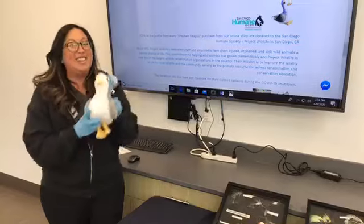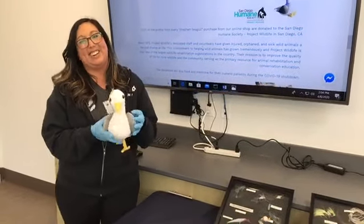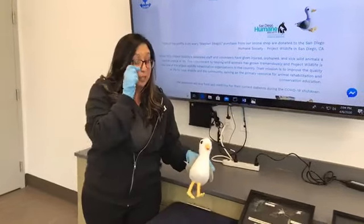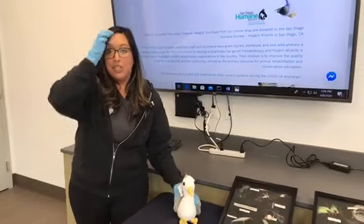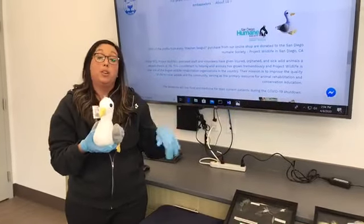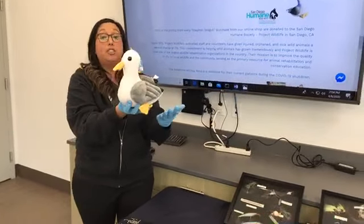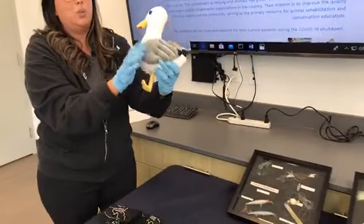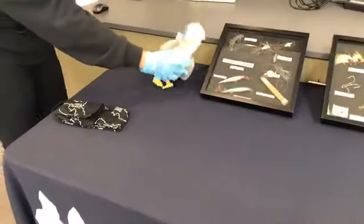Basically, my friends, a lot of people are used to seeing these guys all around San Diego, all up along the West Coast, up into Oregon and Washington. Western gulls are definitely one of our number one gulls that we see here, and they have a very characteristic coloring that you will see. They definitely have that white chest with the gray wings, and they have dark backs as well.